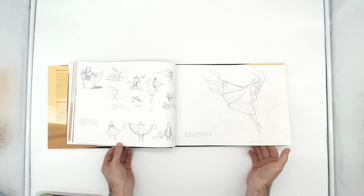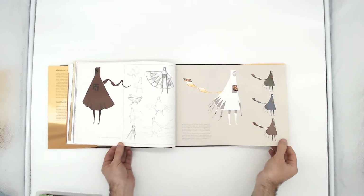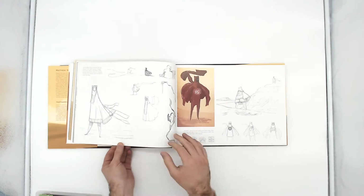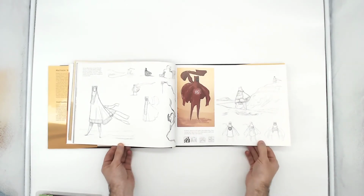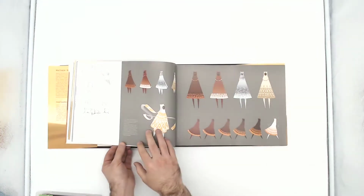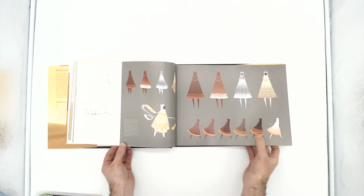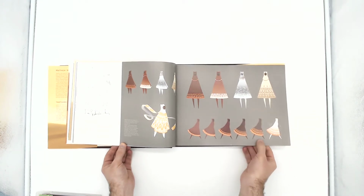Some lovely sketches here. And the different kinds of colors of the characters. Later you can have a white robe. And then the various stages where the character gets cold, and as their scarf grows, so do the patterns on the robe.